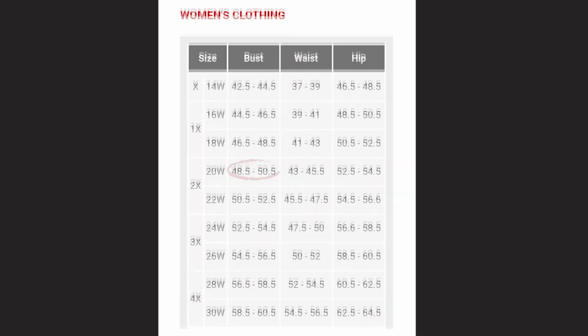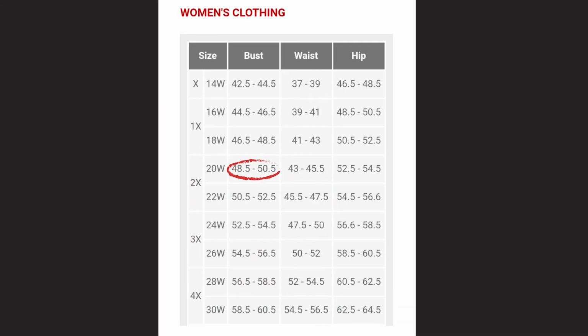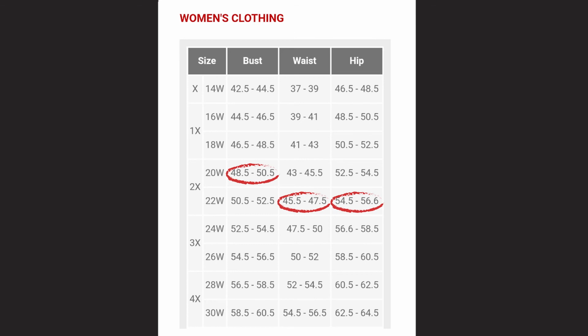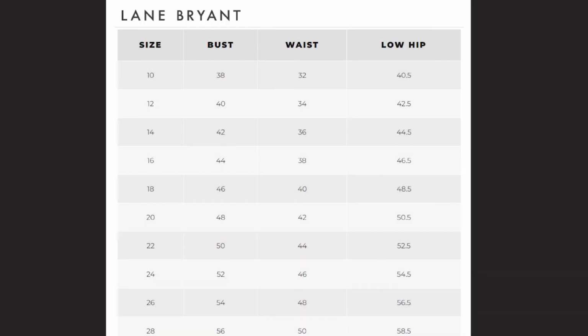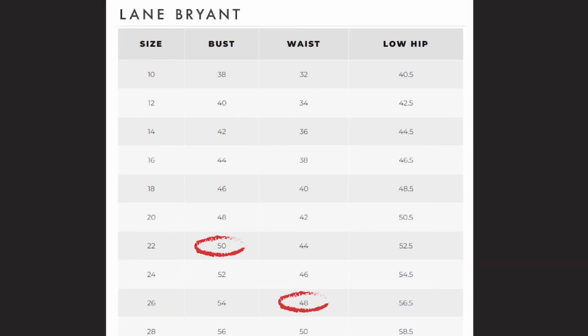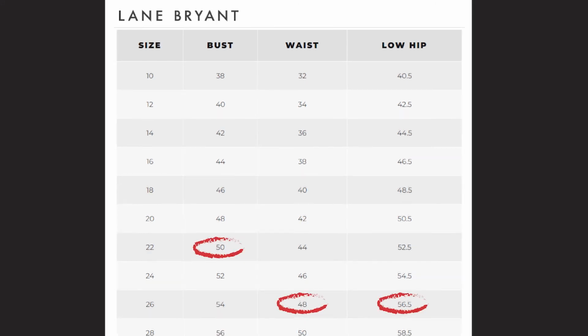If we look at Target, 49 bust puts me at a size 20, 47 waist puts me at a 22, and 56 hip puts me at a 22 as well. So I would wear their 2X. And lastly, let's look at Lane Bryant, where it all began. My 49 bust puts me between a size 20 and a 22. 47 waist puts me between a 24 and a 26. And 56 hip puts me in a 26.